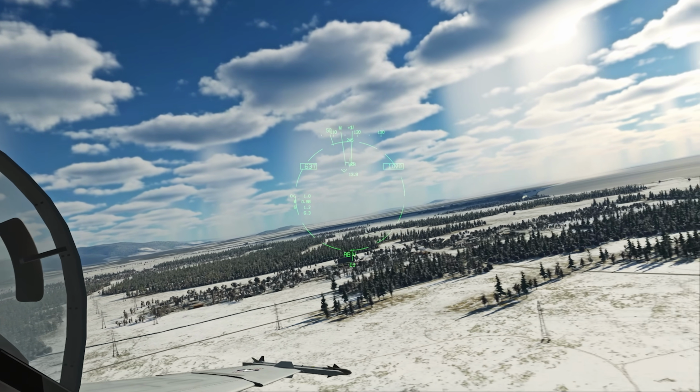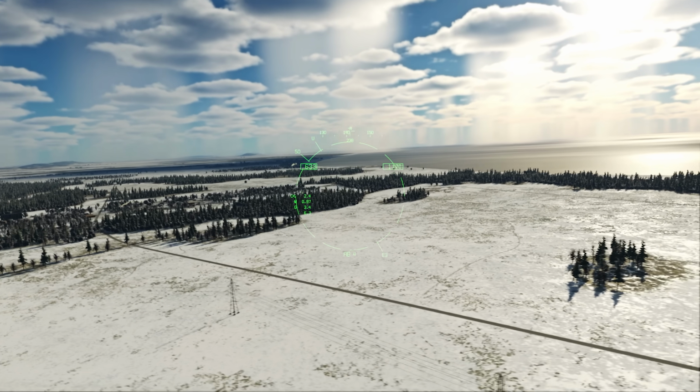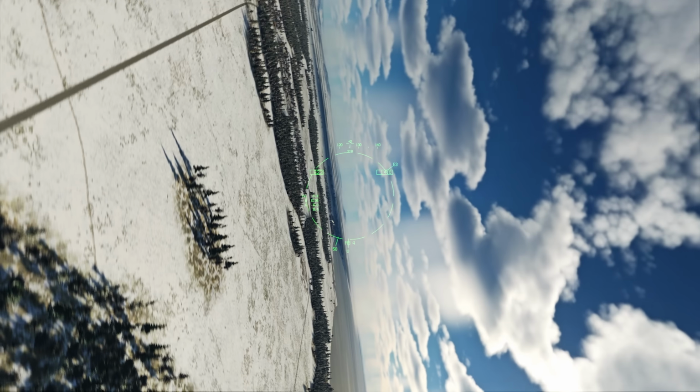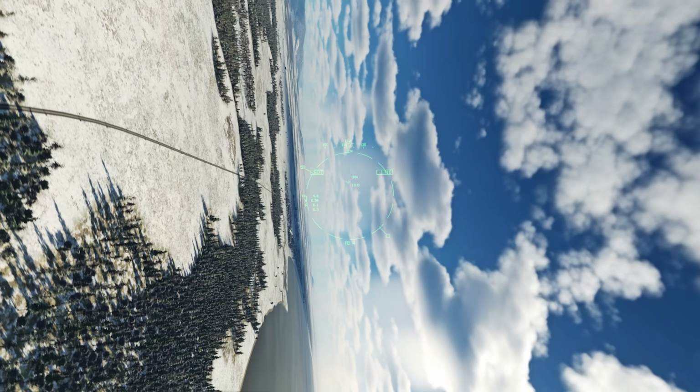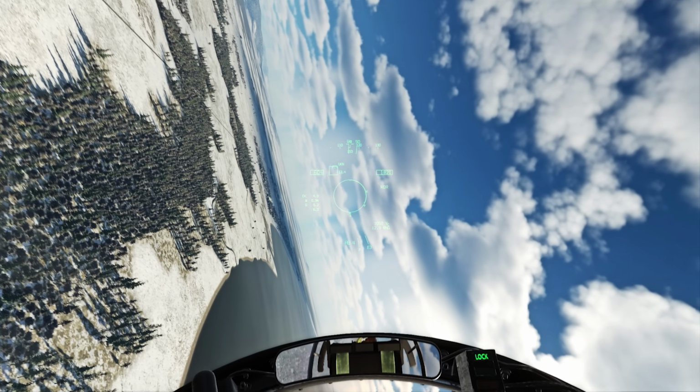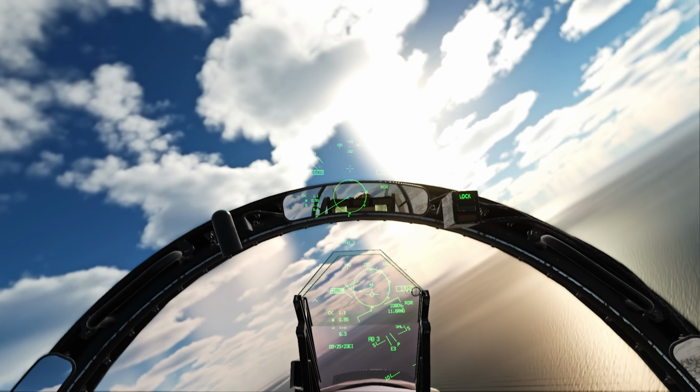He's running me down, so I'm going to have to turn to face him right here. If I don't turn here, he's going to chase me down and then he's going to kill me. At that point I won't be able to turn back around. There we go. Locked at 12 miles. Fox 3. And we're defending.